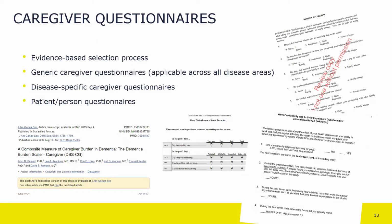Roughly, the questionnaires can be split into 3 different categories. So there are generic caregiver questionnaires, those that are applicable across all disease areas. There are those which are more disease specific. So there is an example in the slides here of a dementia burden scale that's designed for completion by caregivers.